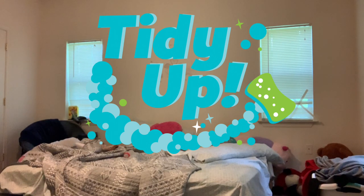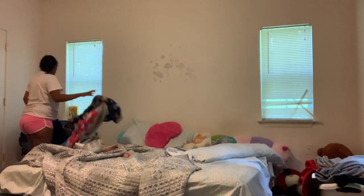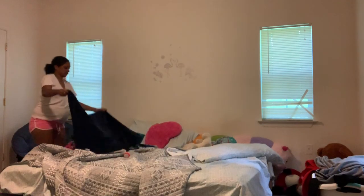This is my everyday morning routine. I take up whatever trash is left on the floor from whatever mess the kids made, or random paper that just ends up on the floor, I don't know how. And I fold all the blankets, as you can see.